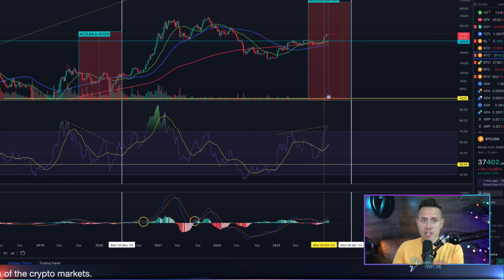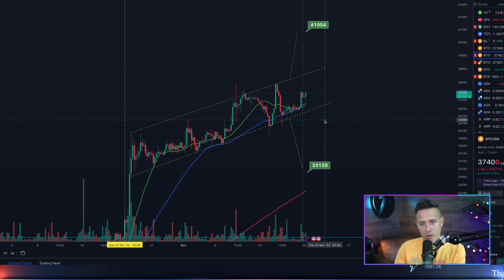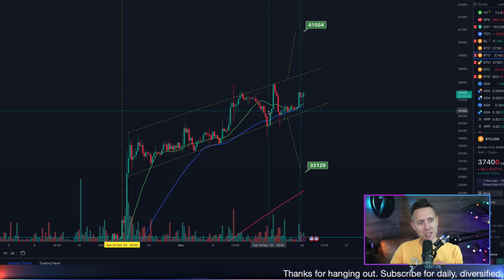And that's kind of what we're seeing, and that's what's playing out in this channel. It's kind of sideways but up, right? It's a rising channel. But there is a case where Bitcoin actually just gets legs and explodes even higher right now. That's why this 6 hour chart is so intriguing to me.